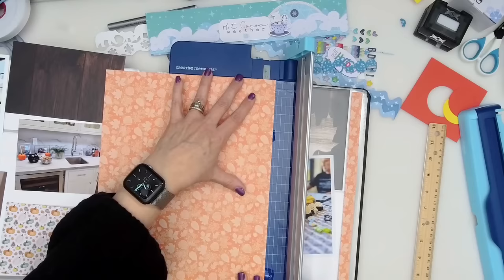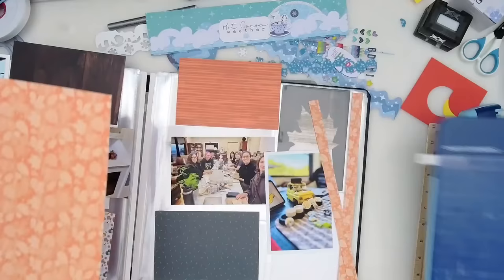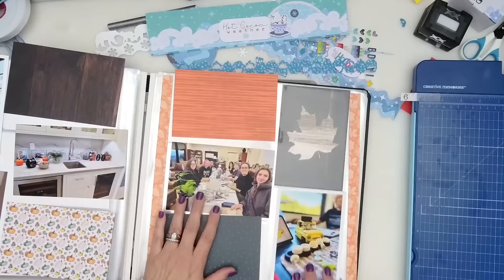Okay, so I'm not going to do all of this because it takes a little time and a little care to do the inserts, but I am going to show you how to do that. You'll get the idea when I lay these down, how that makes a difference, right? So now, see how that just kind of frames everything in?